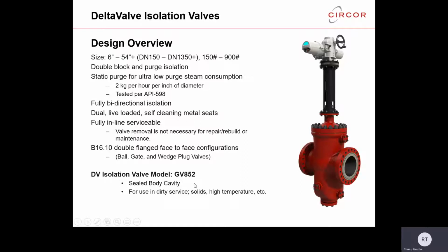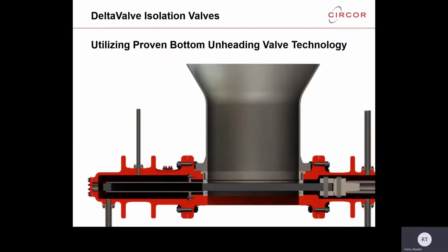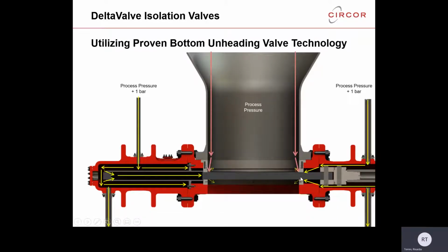The valve model that we're going to be discussing is the GV852, which is the sealed body cavity valve with extended seat plates. And we'll go to the next slide where we show the comparison between the way that the double block and purge technology works on the bottom unheading valve, where you have two seats with a purge media in the body. And in order for the process to escape, it has to get past the first seat, pressurize the second or the body cavity, and then escape out the bottom seat. And that has never occurred.